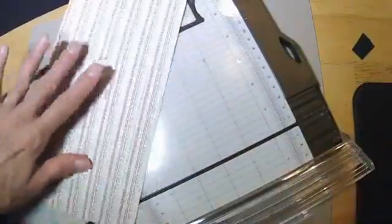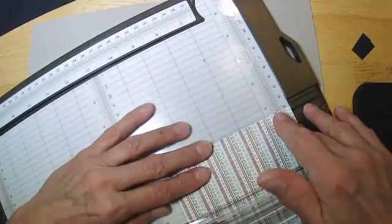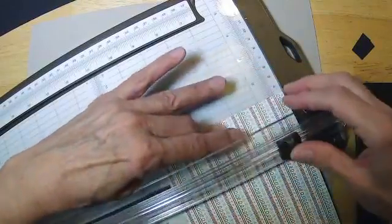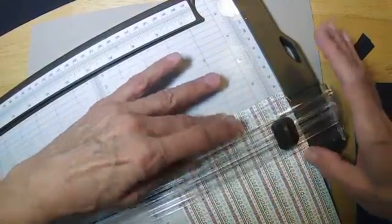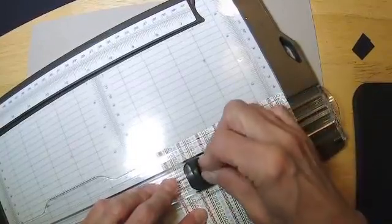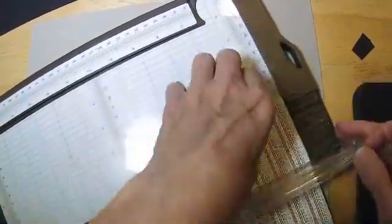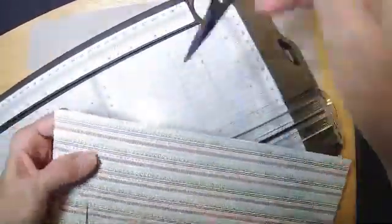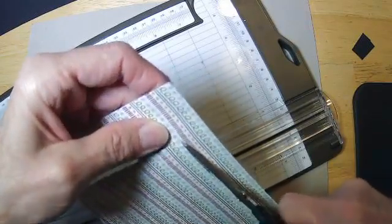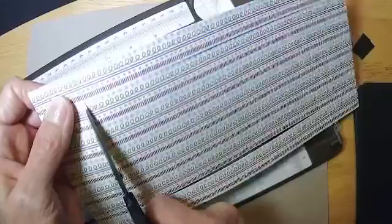Turn it over and come in 1 1/4 inches, and start at 3/4 of an inch to 4 1/4. And again, just using snips, finish catching those corners that didn't quite meet up perfectly.